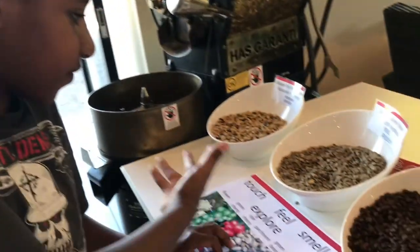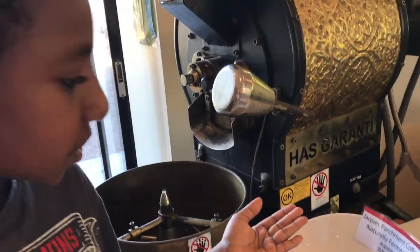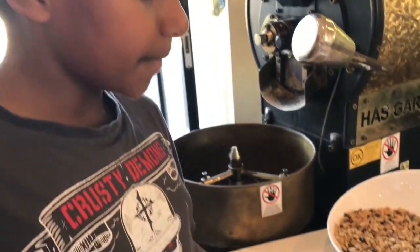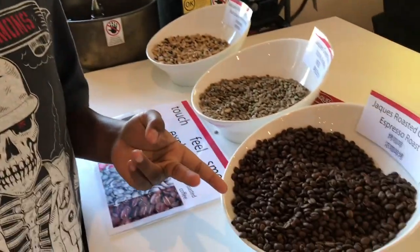Guys, we're in Jackie's Cafe. These are the different coffee beans. This is the coffee bean that's been removed from the skin, and this is the green coffee, green roasted one.